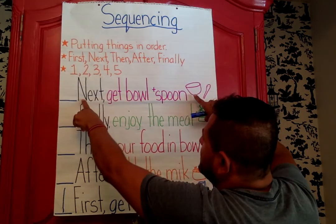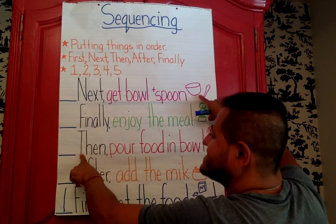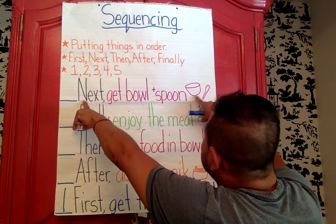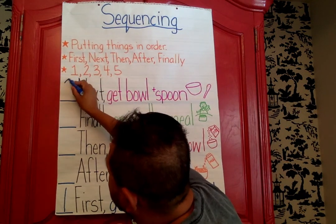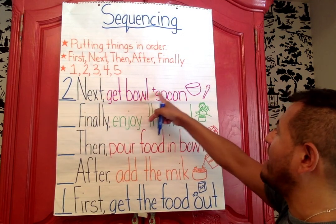Let's see. Next. My picture and my word match. That's not an n. That's not an n. And that's not an n. Okay, so I know my number 2, first, next, is going to be get the bowl and spoon. That's going to be my number 2 motion. First, get the food out. Next, get bowl and spoon.